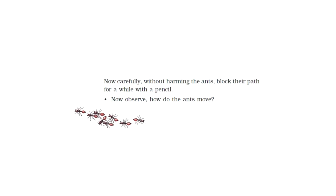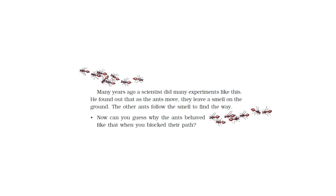Now carefully, without harming the ants, block their path for a while with a pencil. Now observe how the ants move. Ants climb up on the pencil. They still move in a line. Isn't it interesting, children? Long ago, a scientist did an experiment and found out something very interesting.